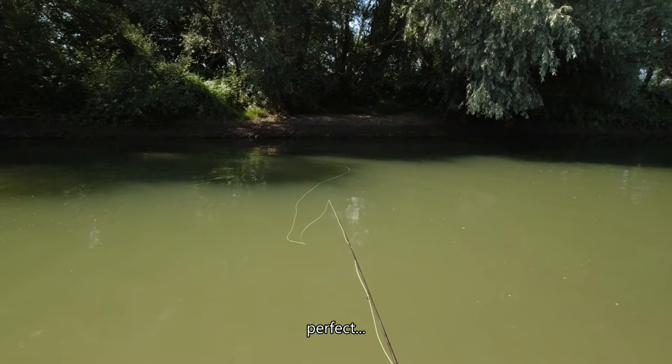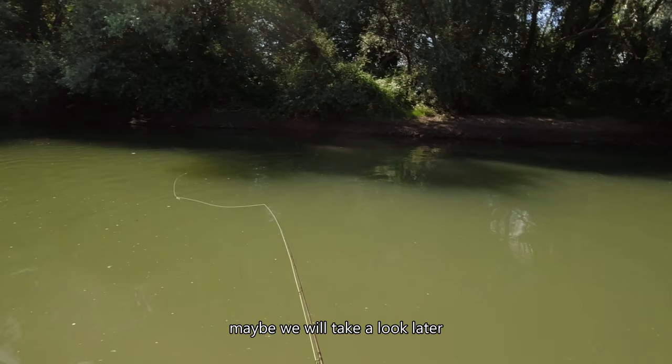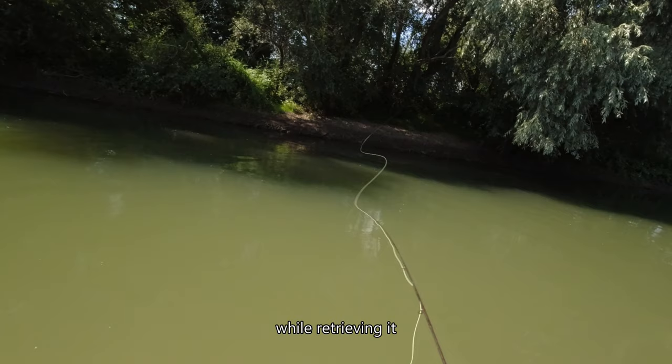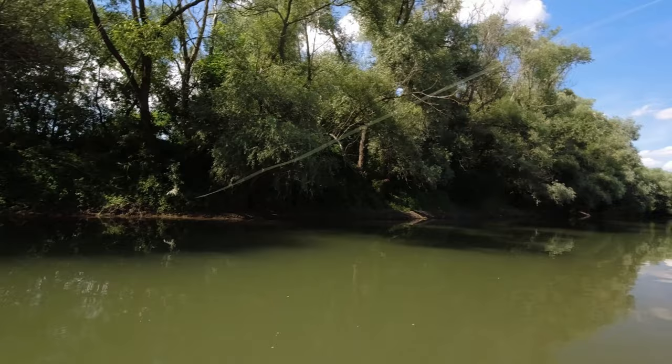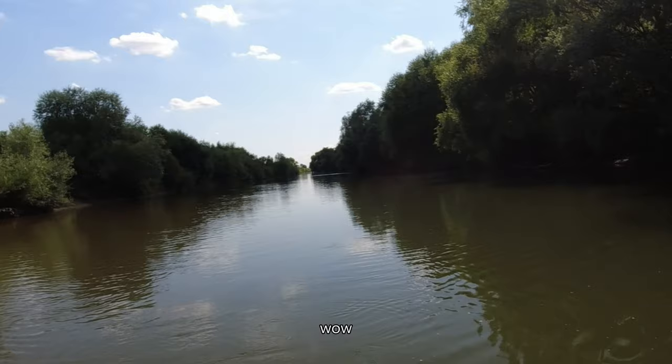The first cast has to be perfect, but it was not. There's a lot of splashing over there. Maybe we'll take a look later. There was a small take while retrieving it. Wow! Those are just ducks.